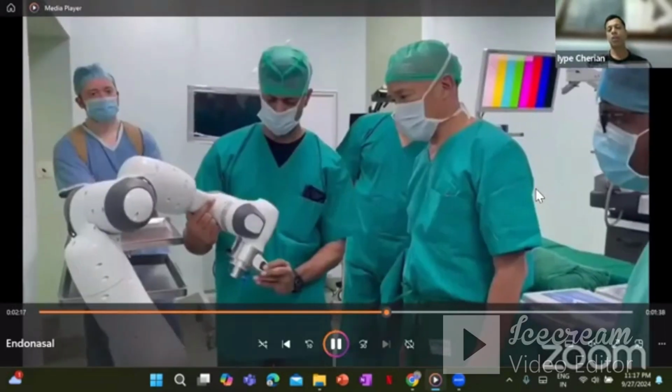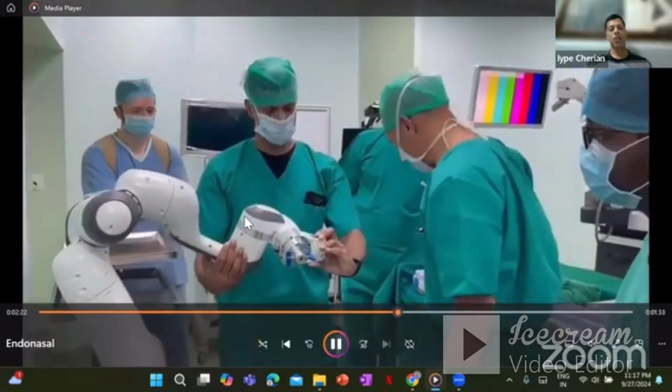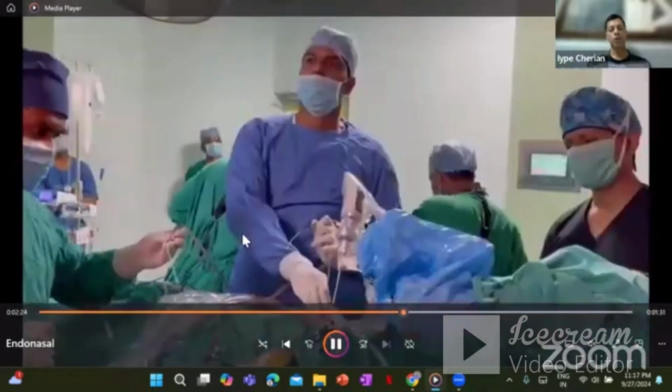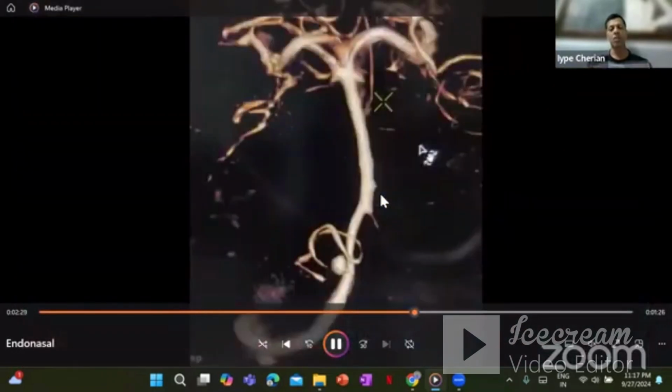So she's been on follow-up for 4 years. This is an endoscope holder. So this is how we use it. My ENT colleague is using it. This is designed by us.